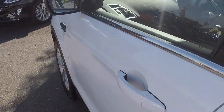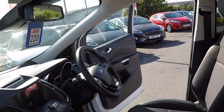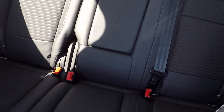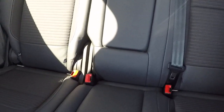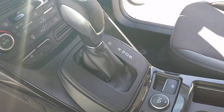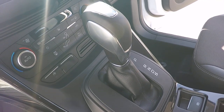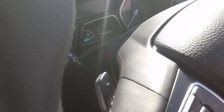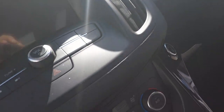Beautiful frozen white paintwork. Let's take a look inside, show you some of the features and benefits. In the back, first and foremost, ISOFIX child seat anchor points to keep babies, children and toddlers as safe as possible. 12 volt power supply, electronic handbrake. There's your powershift gearbox, and it can be used in a semi-automatic mode just using the paddles there at the back of the steering wheel.